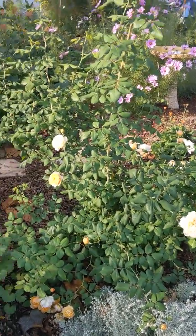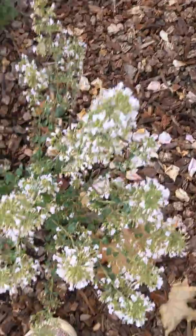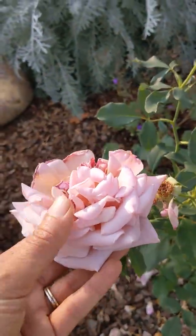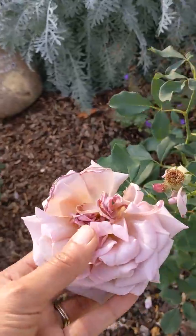But the bare root rose, amazingly, the underdog, it's just so huge and establishing so well. So I think if I have a choice, I'll go bare root for all of my new rose plantings. This one's faded, but you can see it's kind of the color of my shoes, there's a little bit of a neutralness to it that I think is really pretty.